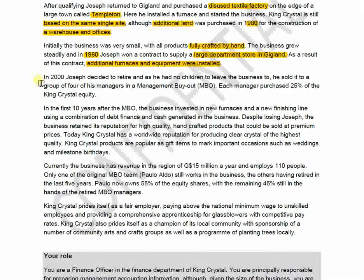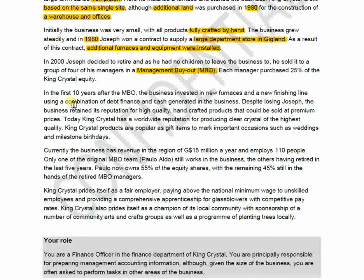Moving on. In 2000, Joseph decided to retire, and as he had no children to leave the business to, he sold it to a group of 4 of his managers in a management buyout. So I'm sure all of you are aware of what a management buyout means. That is where the existing management buys the shares of the company and then runs it, taking it over from the previous shareholders. Each manager purchased 25% of the equity. So 4 managers, 25% each, equal ownership. So this happened in the year 2000.